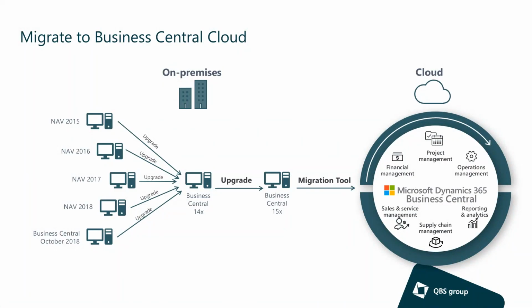First, the migration from NAV or an earlier Business Central on-prem release to Business Central SaaS. Up until now, you first had to upgrade your NAV solution to Business Central version 14, then do an upgrade to version 15, and then you could use Intelligent Cloud to migrate to Business Central SaaS. With the new release coming in April this year, the upgrade to Business Central 15 on-prem is not required anymore. So you are now able to go directly from Business Central 14 on-prem to Business Central SaaS. So it makes it easier.